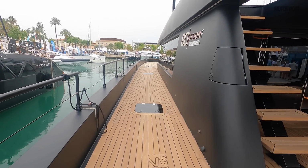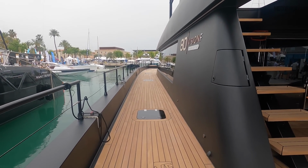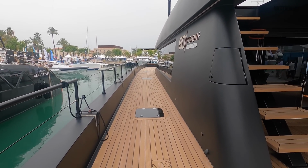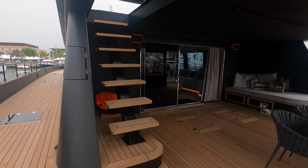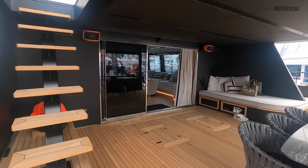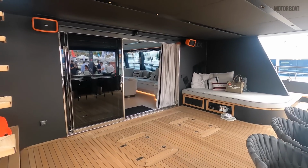And then up here you really begin to feel the size of this thing. I mean, just look at the size of those side decks. It really is like a bowling alley. You've got nearly a 30-foot beam, and that is the beautiful thing about a catamaran this big. You really feel that beam, and it just feels so luxurious.